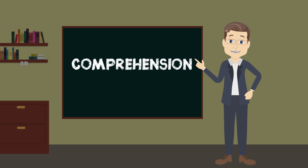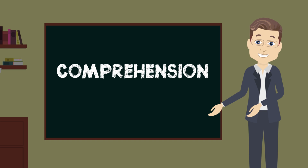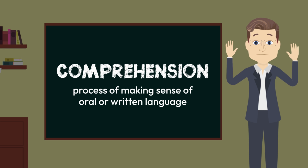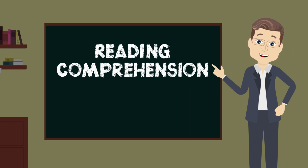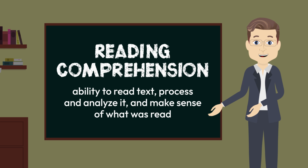Let's talk comprehension. We started our study of this topic by first defining comprehension in general, and we determined that comprehension is the process of making sense of language, whether it be oral or written language we hear or language we read. We then differentiated reading comprehension as the process of making sense of only written language and defined it as the ability to read text, process and analyze it, and make sense of what was read.